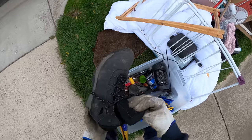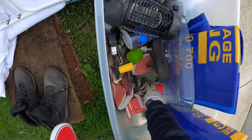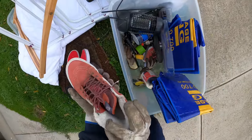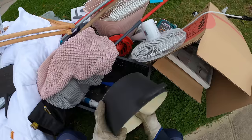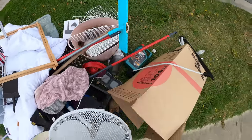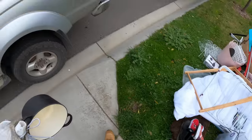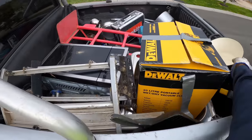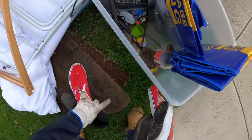Oh, Columbia's. Still look alright. Just dirty. Yeah, Vans. More Vans. They're not bad. It's a pretty good pot. Eish, another one. That's a nice one. Crofton. Just over there. Get in. Come on.